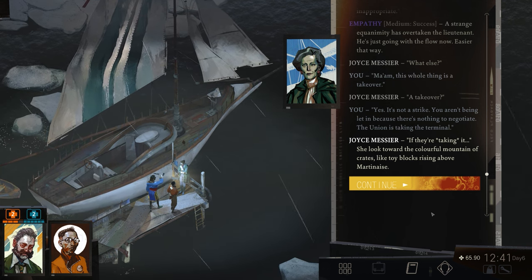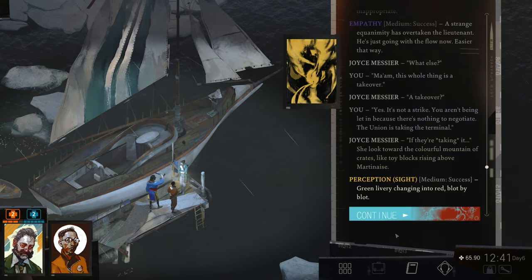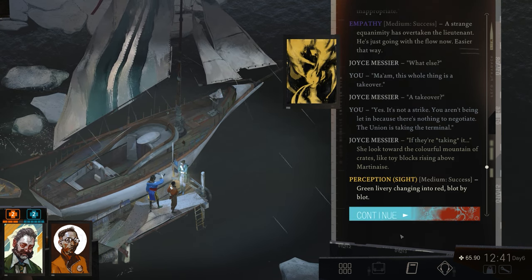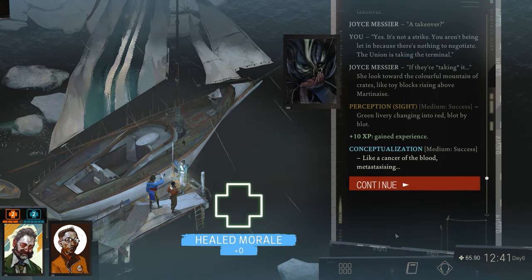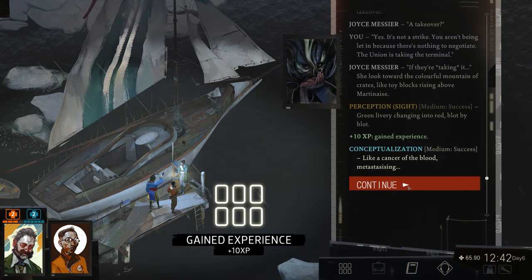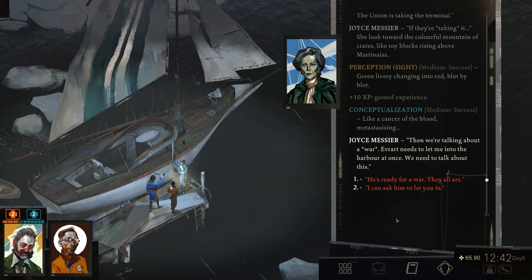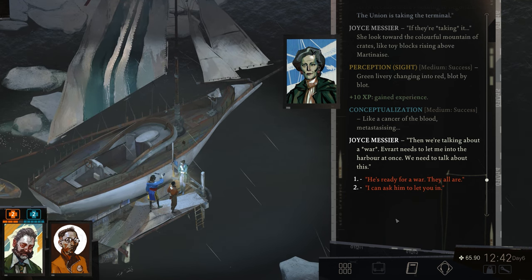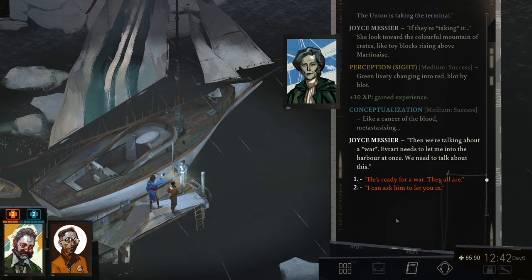She looks towards the colourful mountain of crates, like toy blocks rising above Martinez. Green livery, changing into red, blot by blot. Like a cancer of the blood, metastasizing. Then we're talking about a war. Everard needs to let me into the harbour at once. We need to talk about this. I mean, we can ask him, right?